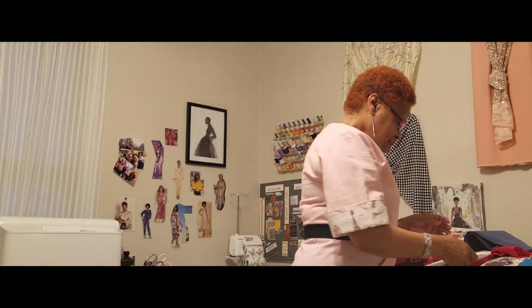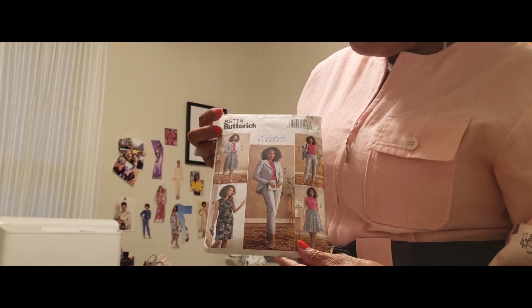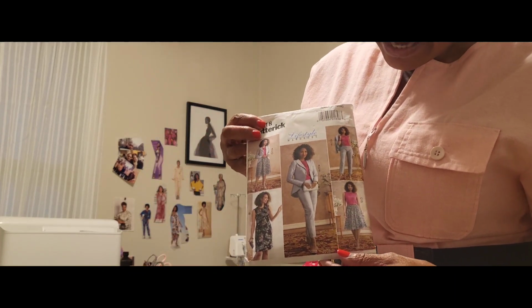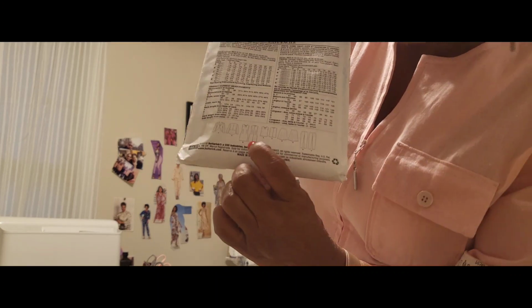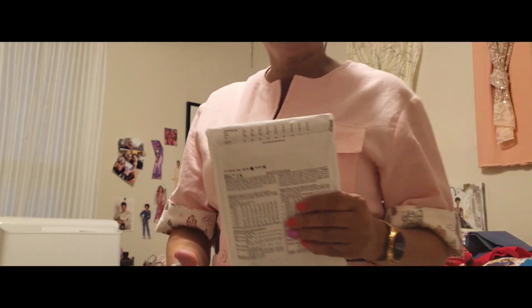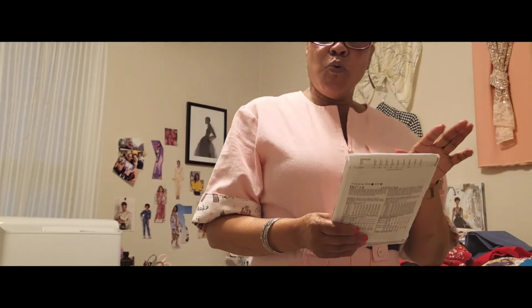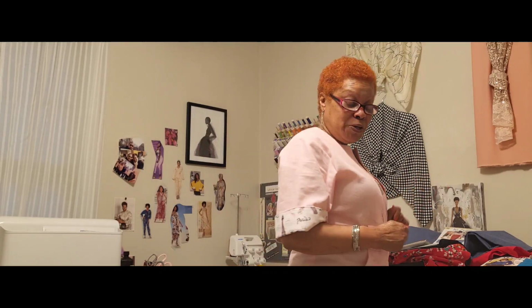And I use this shirt pattern, hacked again, this Butterick 6718. This is what it looks like in the line drawings. And then, of course, I just put the elastic in the waist and wore it with a belt. That outfit looked pretty nice also when you put it on.